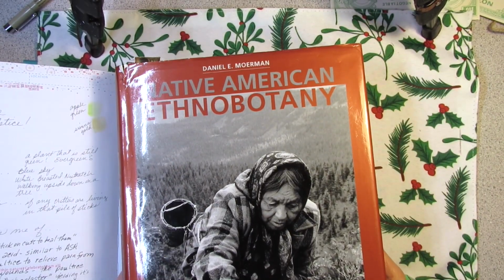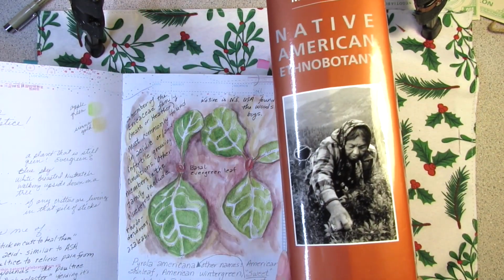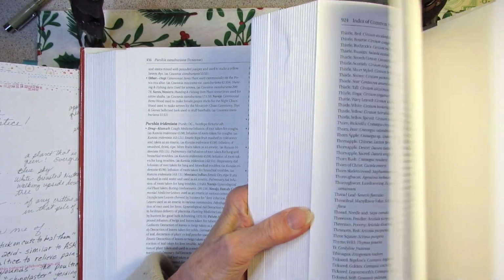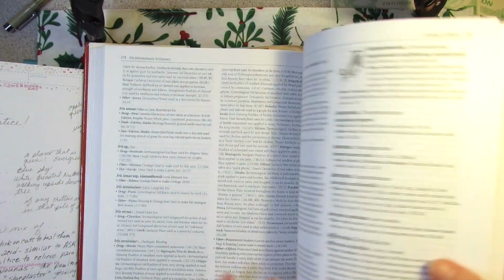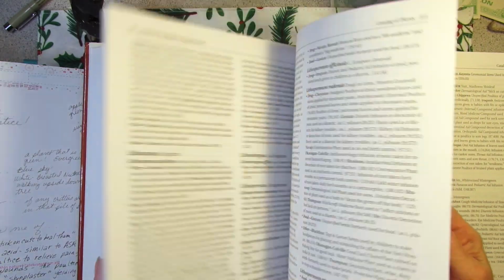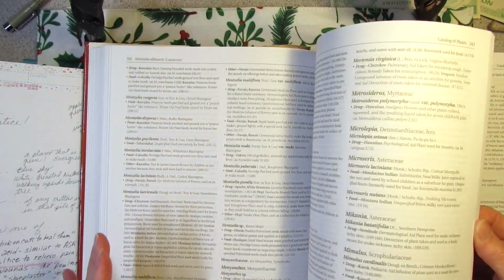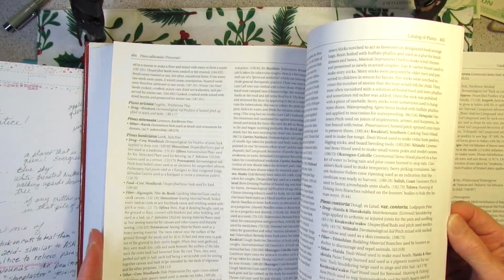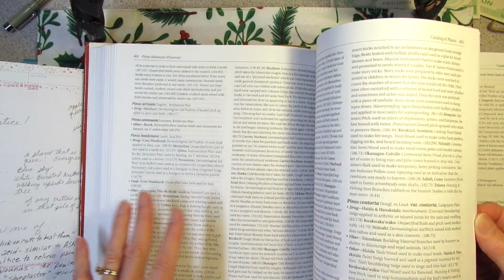And this is my Native American Ethnobotany book. You can see how large it is. And it has, you know, about 1,000 pages. And it describes plants by their common name and their Latin name, and what different Native Americans use that plant for. Each tribe might have had a different use for it.